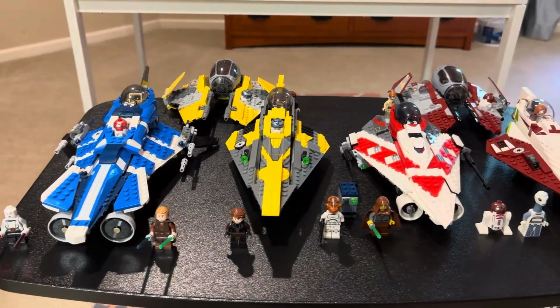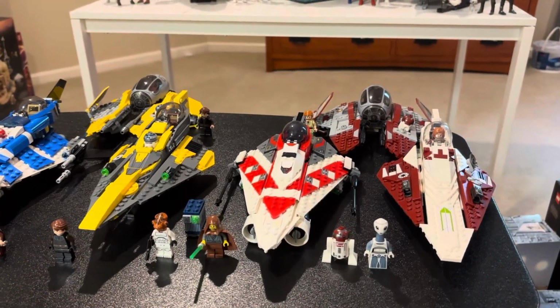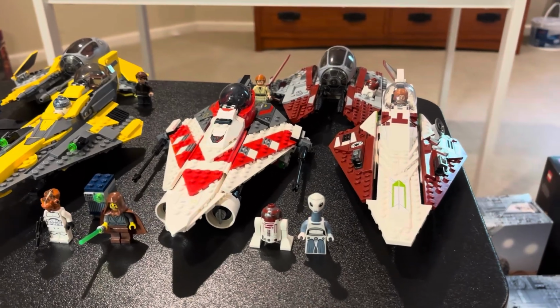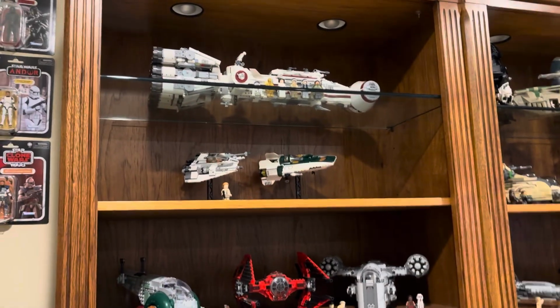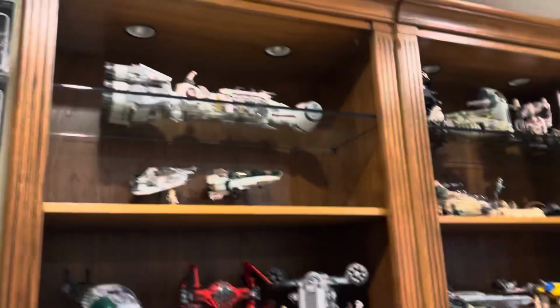So as you can see, I have all of my Lego Star Wars Starfighters and Jedi Interceptors here. Yeah, these are some of my favorite parts of my collection. I love Jedi vehicles in general. So I usually keep them up there on that shelf with the A-Wing and the Snowfighter, or the Snowspeeder.